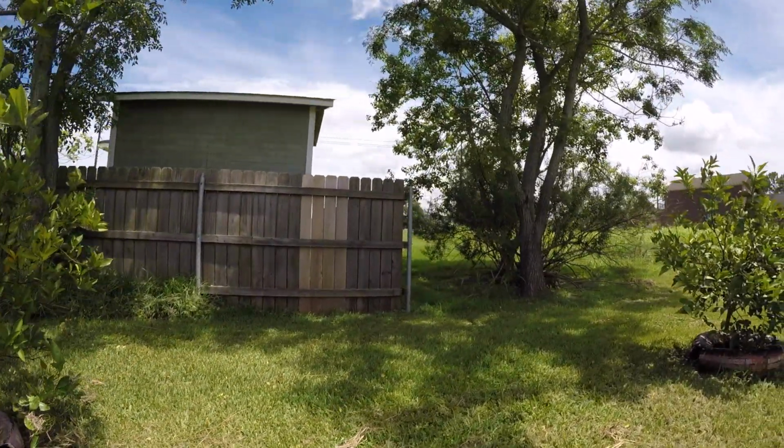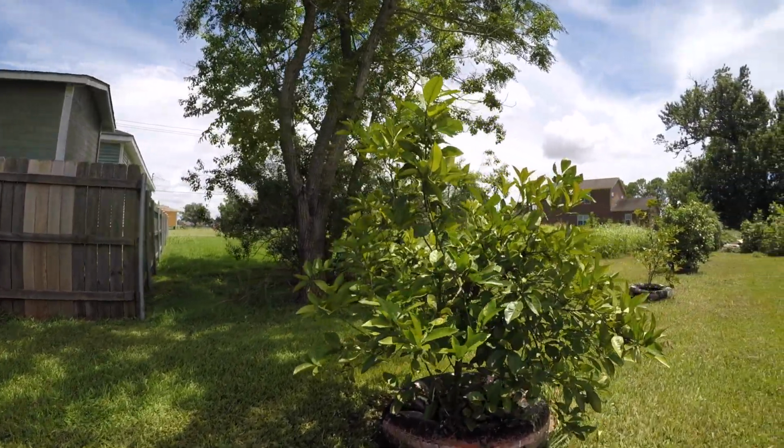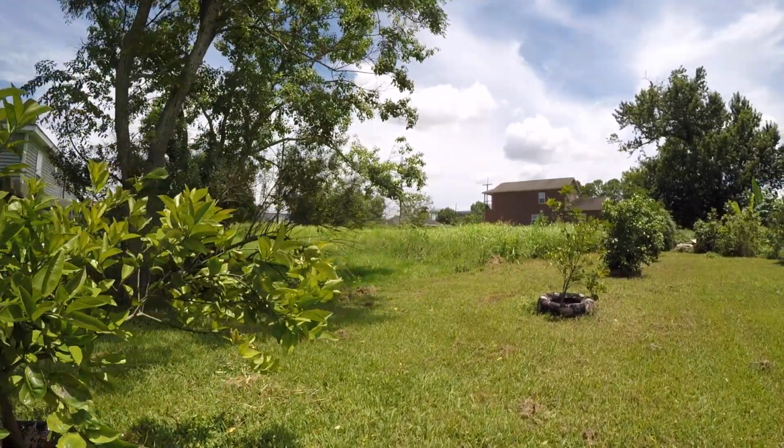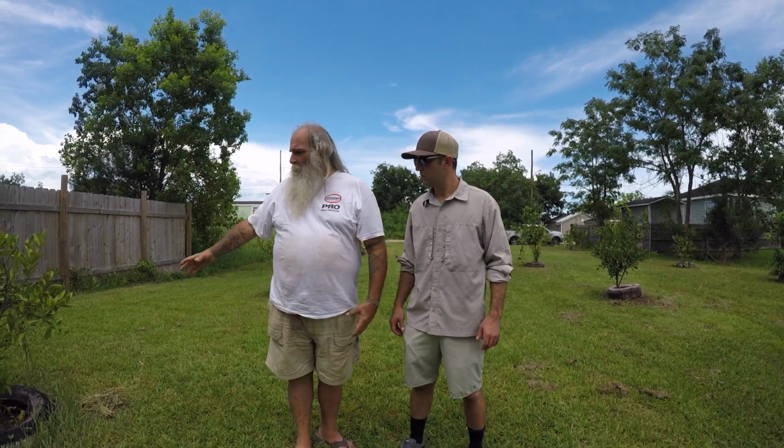Gotcha. And then the other thing is it gives us an area to put some mulch. It helps hold some water and some heat too, right? In the winter, when we had the Arctic vortex here, I actually went around and we made little tents for each one out of plastic and then tucked it into the tires.